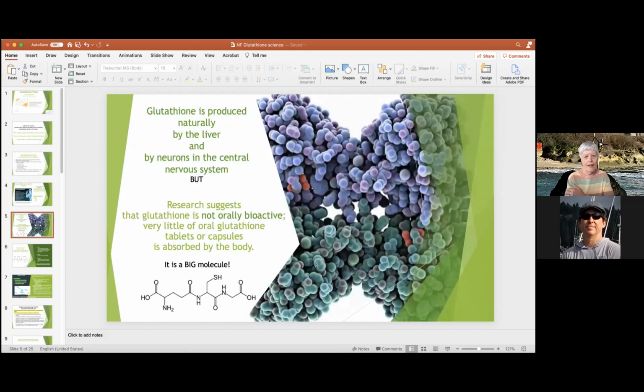So look at that molecule, actually a few molecules strung together. At the bottom, we have what one looks like, just a little sketch. It's produced in the liver and by neurons in the central nervous system. So it's produced naturally, you make it all the time, but its effectiveness decreases with age, and it's not really very successful to take supplements because this is such a big molecule that it's very, very hard for your body to absorb it naturally. And so you get very little bang for your buck when you take it as a supplement.